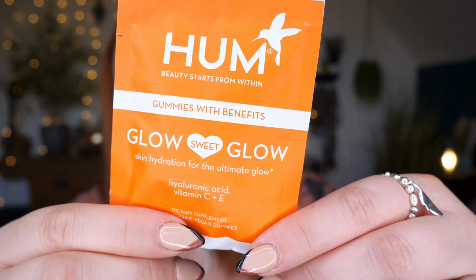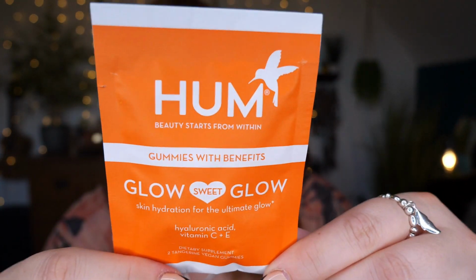And then lastly, we've got some supplements from Hum. This is gummies with benefits, glow sweet glow, skin hydration for the ultimate glow, hyaluronic acid, vitamin C and E. And there's 2 tangerine vegan gummies in here. Not going to notice much of a difference after taking these, but I suppose it all helps, doesn't it? And yeah, it's just basically a little sample for you to try and look into it a little bit more and see if it's something that you would purchase the full size.